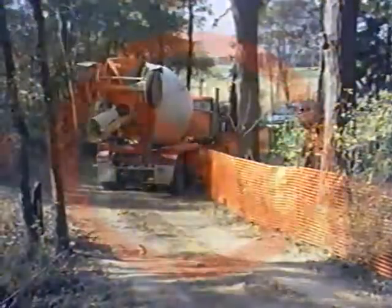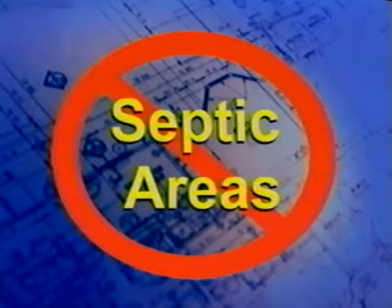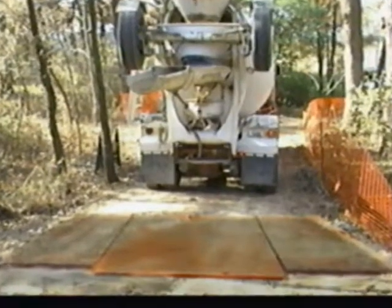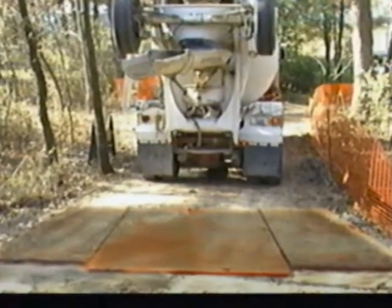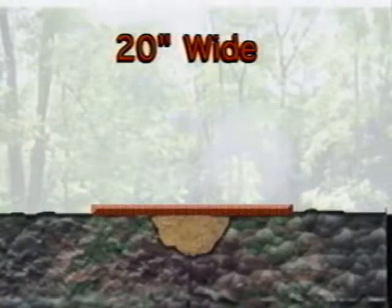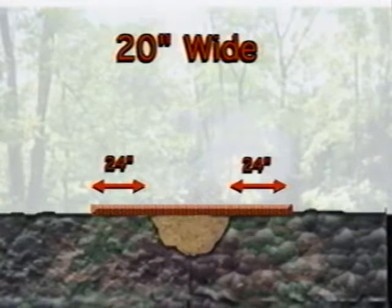Driving routes should not be over underground structures, tanks, vaults, septic systems, or backfilled trenches. Ensure that adequate trench plates are provided for crossing with the truck. If a trench plate is needed, it must be 20 inches in width and extend 24 inches past each side of the excavation or trench.